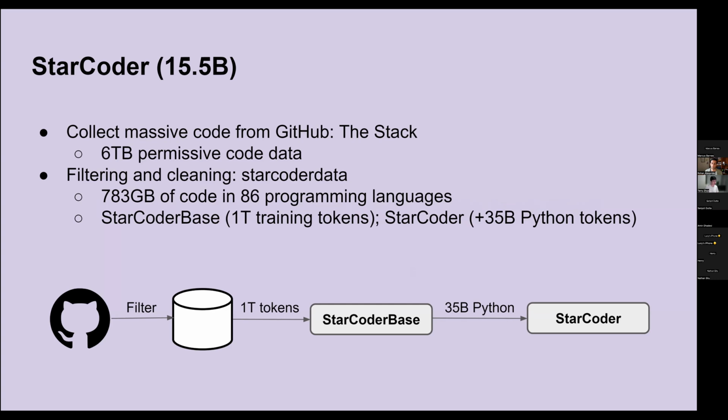We collected massive source code from GitHub and built The Stack, which is a well-known data source for coding at the moment, and it contains 6 terabytes of permissive code data. We did a lot of filtering and cleaning, based on rule-based methods and also some human inspections.